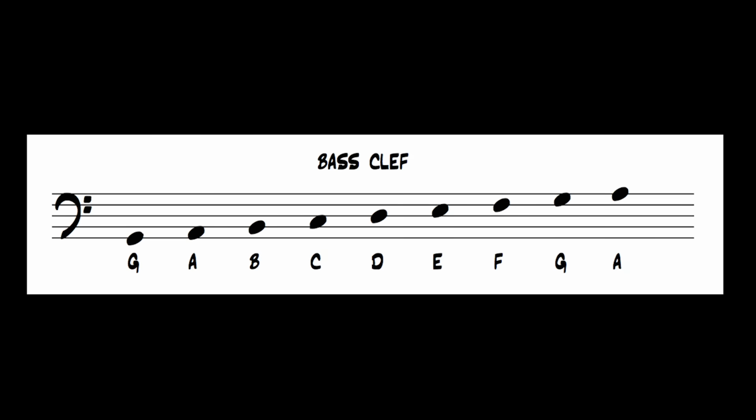So next up we have the bass clef. Now with the bass clef, unfortunately we don't have the same letters, although it could very nearly be the same as E, G, B, D, F. It's a bit of a shame. We actually have to learn a new acronym, I guess it's not an acronym, a rhyme though, to remember the lines. So with the bass clef, the lines go G, B, D, F, and A.